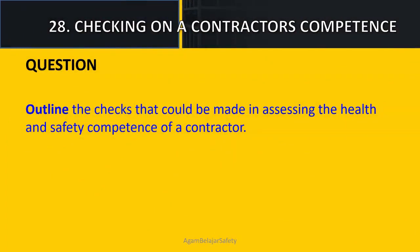Checking on a contractor's competence. Outline the checks that could be made in assessing the health and safety competence of a contractor.